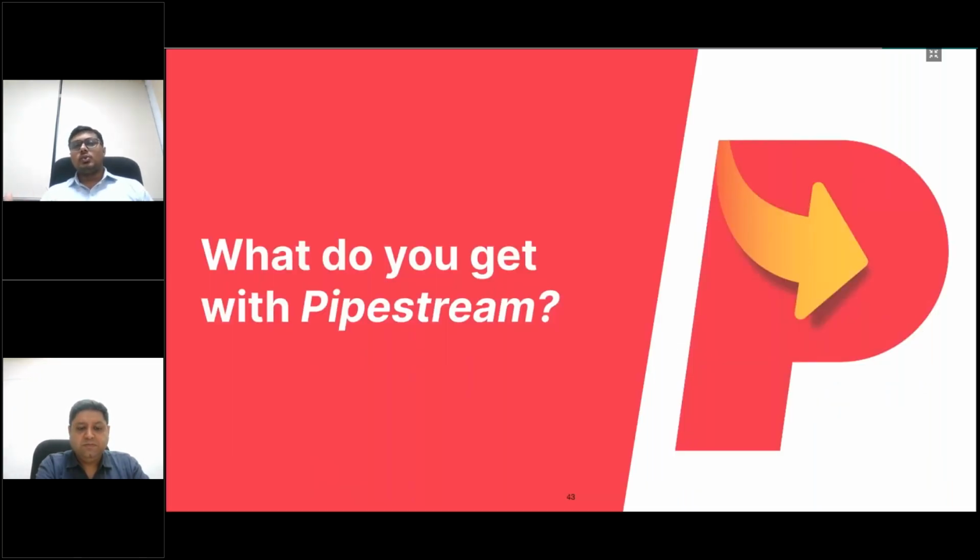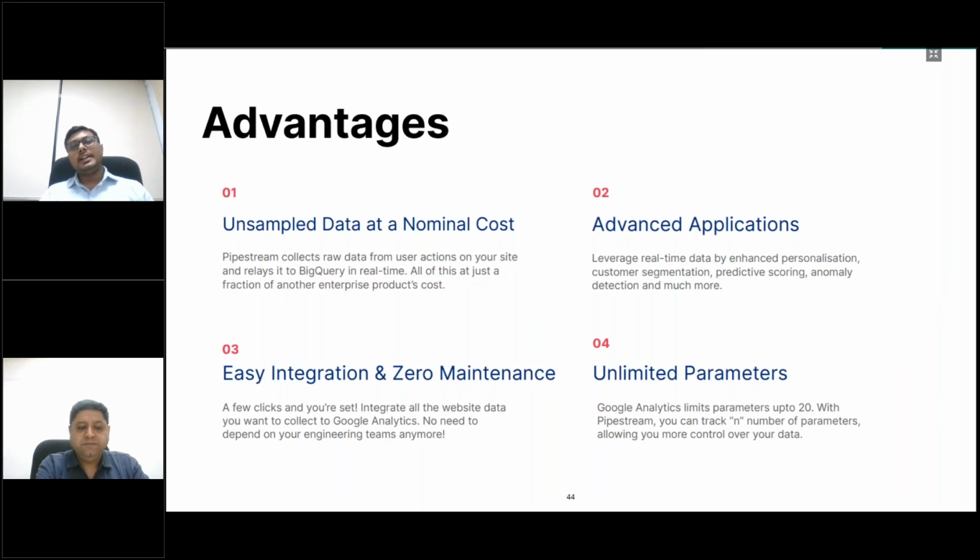So we understood what the use cases are as a product manager or a marketing manager. What are the major advantages that we can see? Unsampled data at a nominal cost. Now, why nominal cost? If you look at any of the analytics platforms like Google Analytics or Adobe Analytics, and if you're going for an enterprise version, it's a heavy cost that you're going to incur for getting access to near real-time data or maybe unsampled raw data. But with Pipestream, you're going to pay 1/10 of that cost.